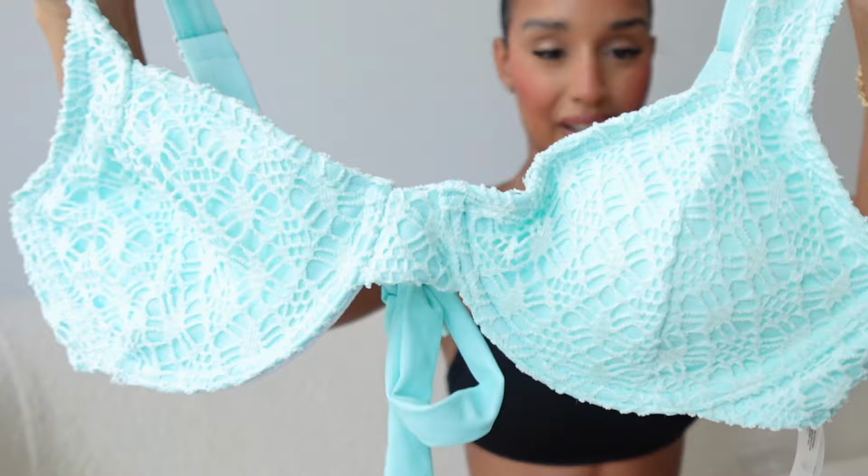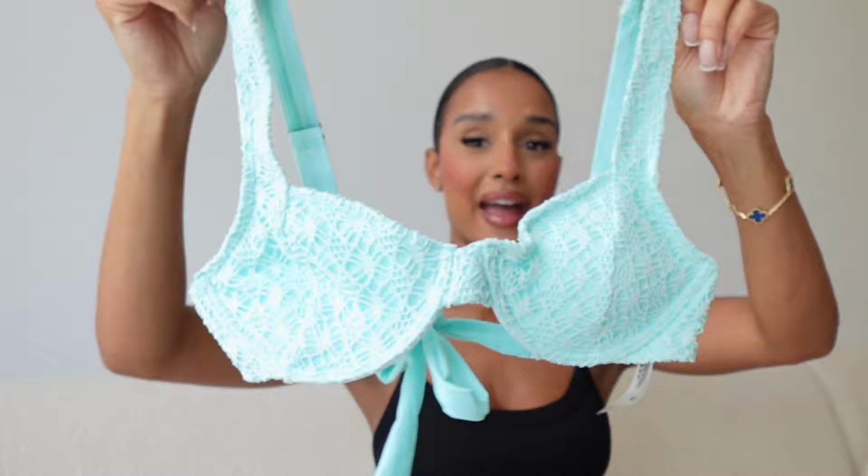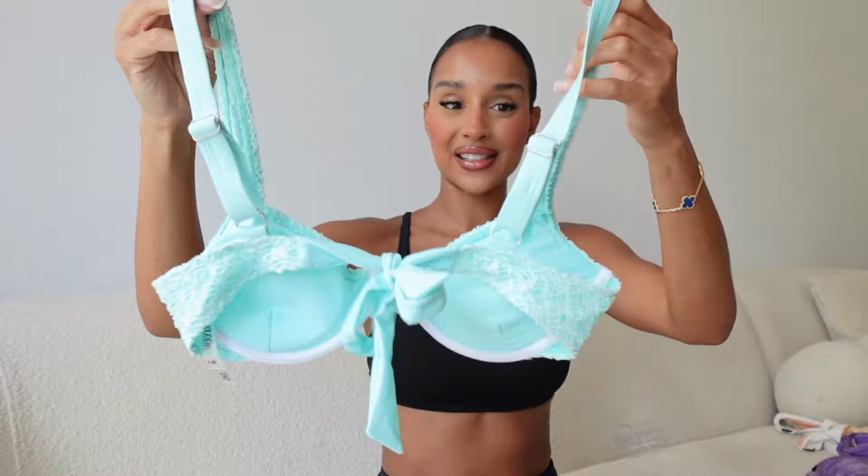This material is just so different. I've never had a bathing suit with this material, so I absolutely love this. And then the back is very cute as well. I also love how this is like a supported cup. And then here are the matching bottoms.